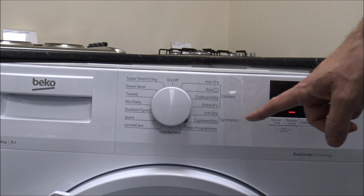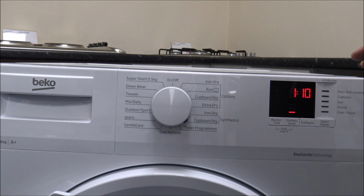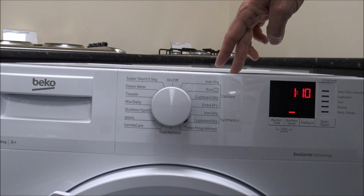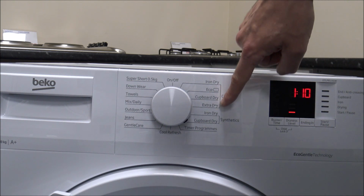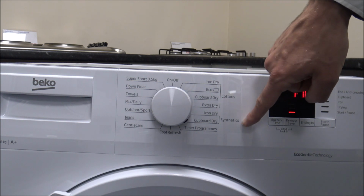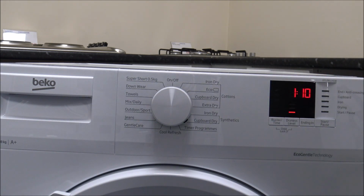But one thing to bear in mind is that on the majority of these programs, you can only use smaller loads. So this tumble dryer has a maximum load of 8 kilograms, and really the only program that Beko recommend using on an 8 kilogram is the cotton program. So it's any of these 4 programs. As you come around to here, the synthetics, that's recommended for a maximum load of 4 kilograms.